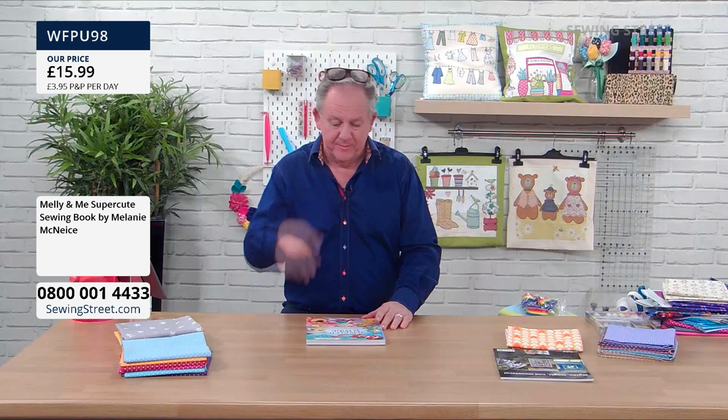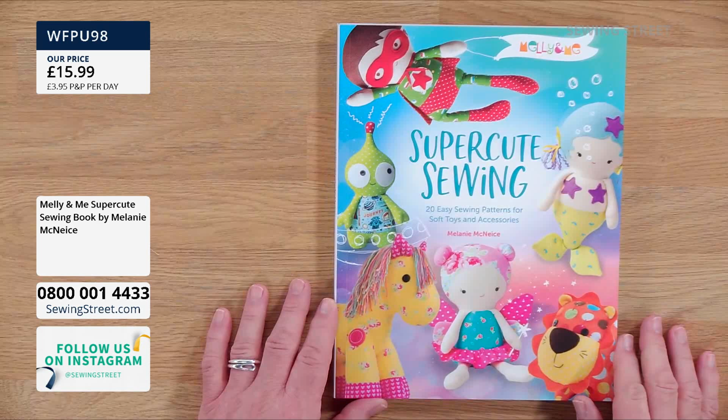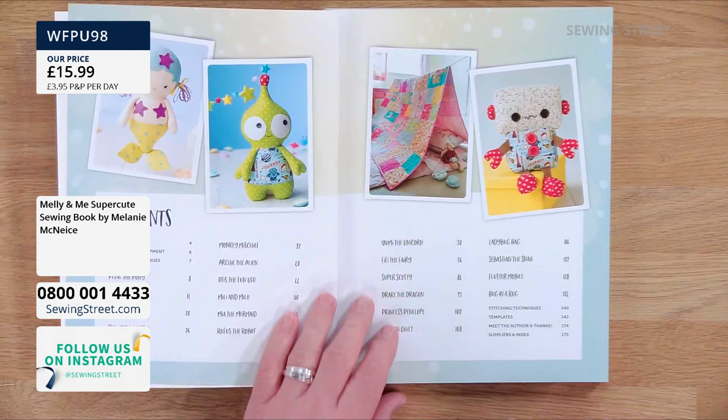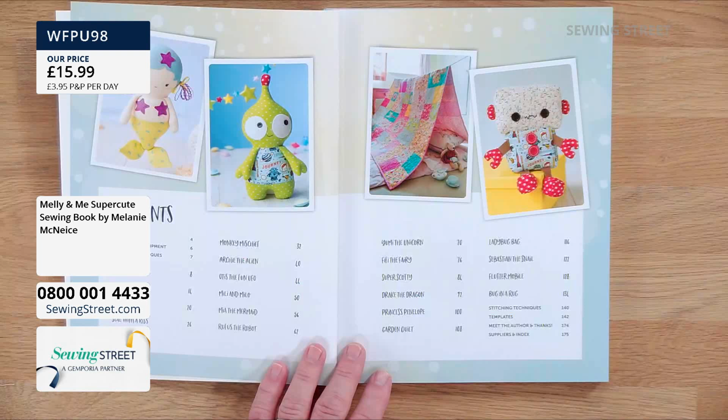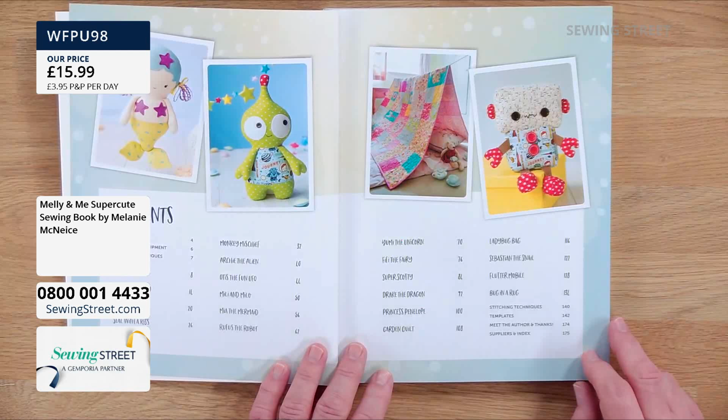Super cute sewing. Everything else that you might have seen on the desk, like the heart fabric, The Myths, Magic and Monsters book. Oh, there's only those two I haven't done. Oh, and the thread. There will be underneath on the website. This is called Super Cute Sewing: 20 easy sewing patterns for soft toys and accessories by Melanie McNeese. Oh, no, I think I've seen this before. I have, yeah. I remember the mermaid. So you've got Petal the Pony, Elephant Family, Lewin the Lion, Seal with a Kiss, Monkey Mischief, Archie the Alien, Otis the Fun UFO, Millie and Milo, Mia, Rufus, Yummy, Fifi, Super Scotty. Can't wait to see what that is. Drake, Princess, Garden Quilt, Ladybug, Sebastian, Flutter, and Bug in a Rug.